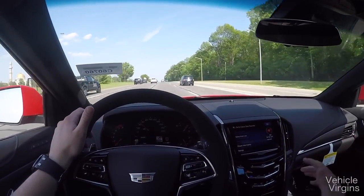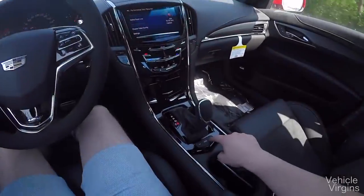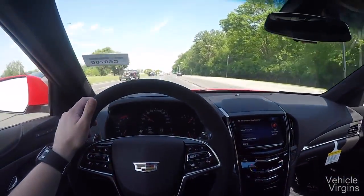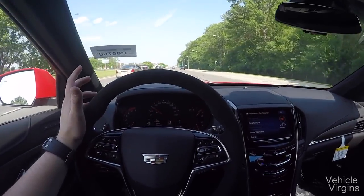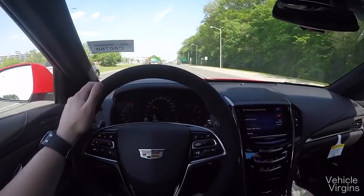You put it in drive mode, and then you've also got different modes. So let's see. Next to the shift lever, you've got an up and down. Now we're in sport mode. Let's put it up into tour.